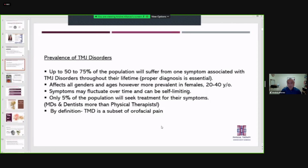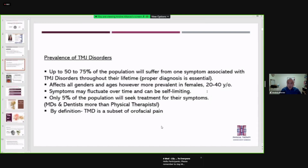Up to 50 to 75% of the population will suffer from at least one symptom associated with a TMJ disorder throughout their lifetime. When I say symptom, we're not only talking about pain, although pain is mainly the driving factor that has patients seek medical attention. But symptoms could also be anything that they feel in the entire neck, head, and facial region.